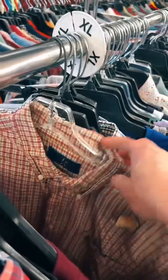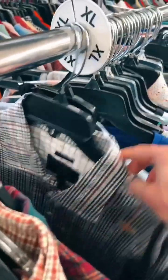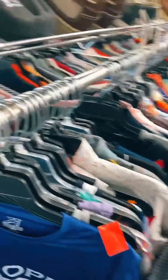All the shirts we're looking at will be $4.99 plus tax at this store. Flat rate pricing. I don't think they have a boutique section here with higher priced stuff.